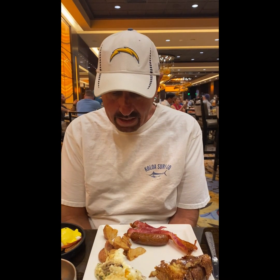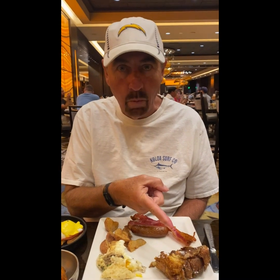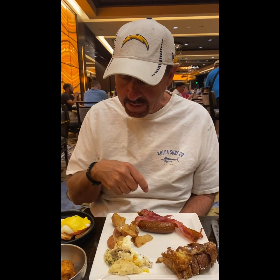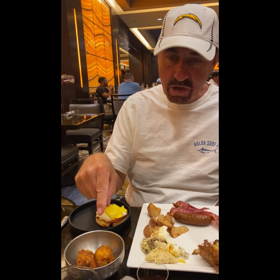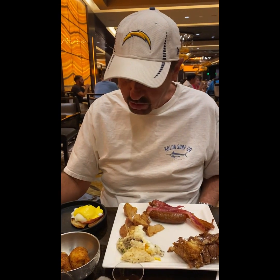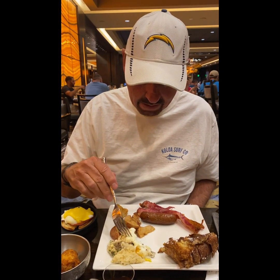Okay guys, I'm going to start with some of the breakfast items here. A lot of these are really famous. You've seen them on other YouTube channels probably. This is the Wicked French Toast. These are the braised eggs. I got some sausage, bacon, and some breakfast potatoes. A nice eggs Benedict. And these are their loaded hash browns, which I've heard a lot about. So I'm just going to try a little bit of each and kind of give you my thoughts. Start with the braised egg.